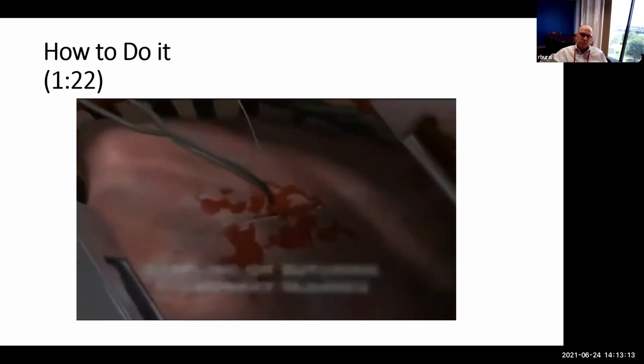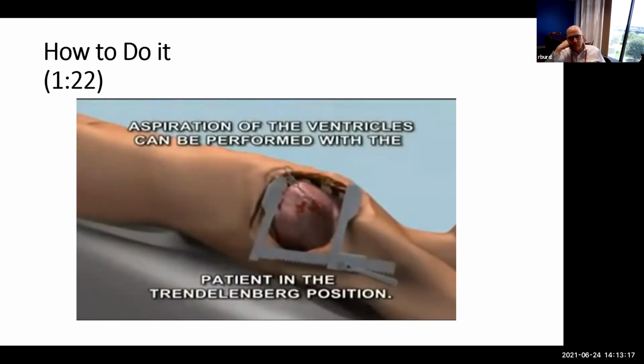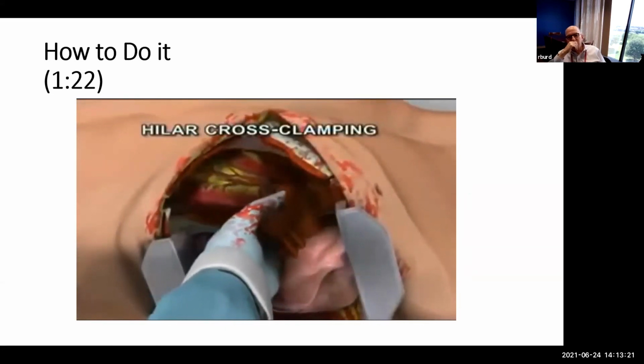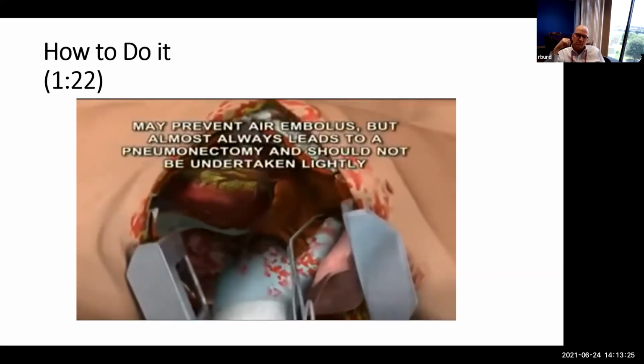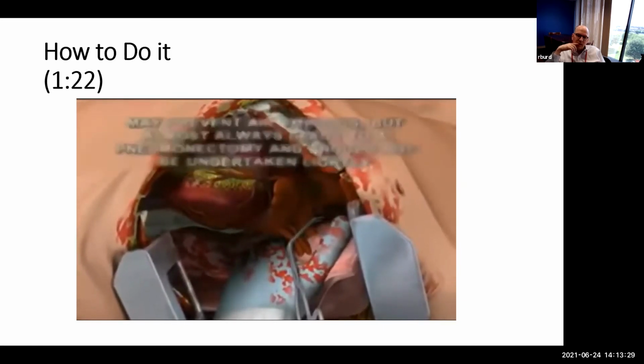If air embolism is suspected, aspiration of the ventricles can be performed with the patient in the Trendelenburg position. Pillar cross clamping of major pulmonary injuries can control bleeding and may also prevent air embolus, but will almost always lead to a pneumonectomy and should not be undertaken lightly.